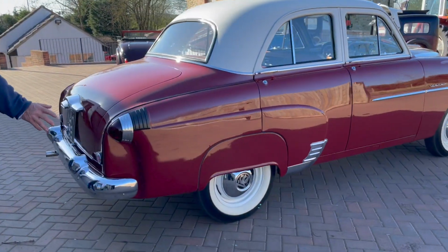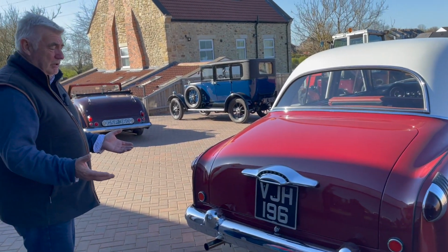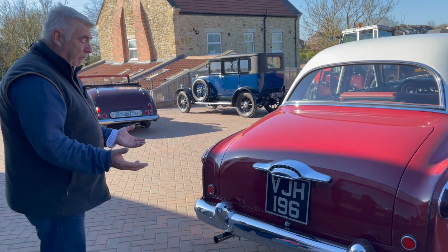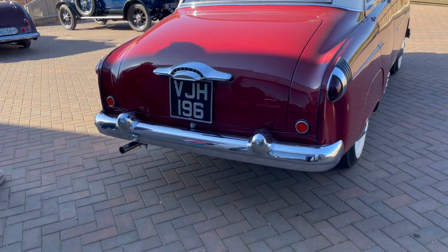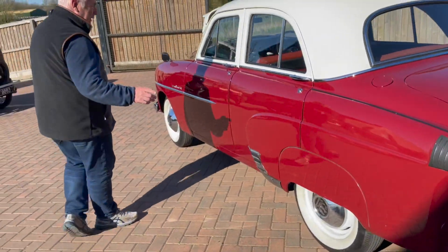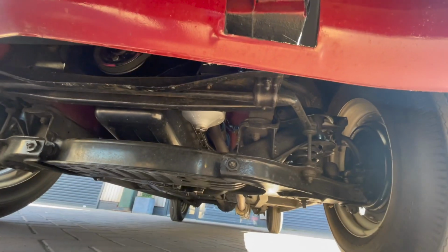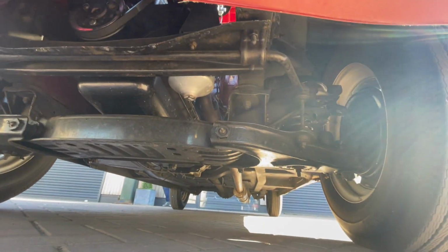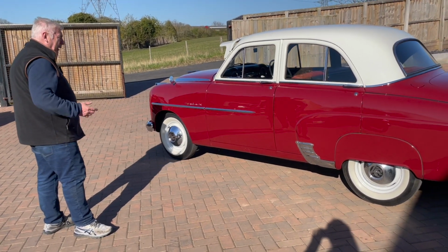Again, chrome. I mean, if you're watching these videos, you'll know how much chrome costs to get restored. It's a fortune. And this car's had a fortune lavished on it. Stainless steel exhaust. And underneath this car is genuinely as good as the top. It is. It's an unrepeatable Vauxhall, in my opinion.